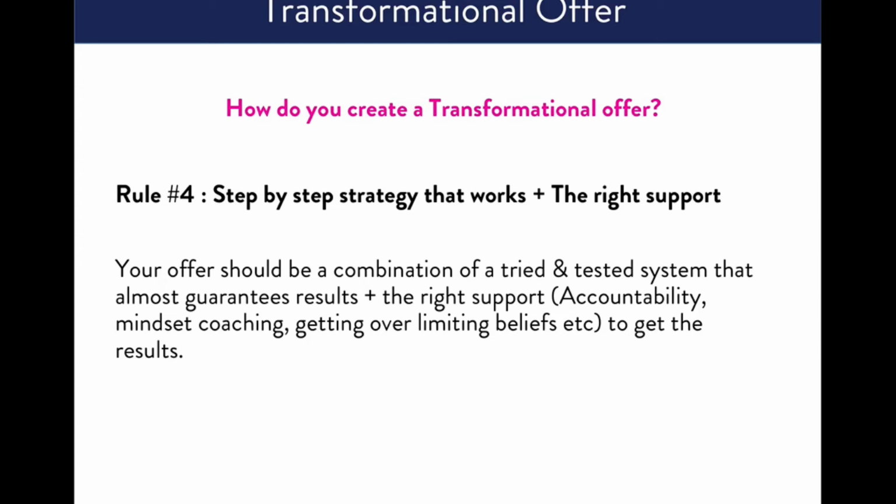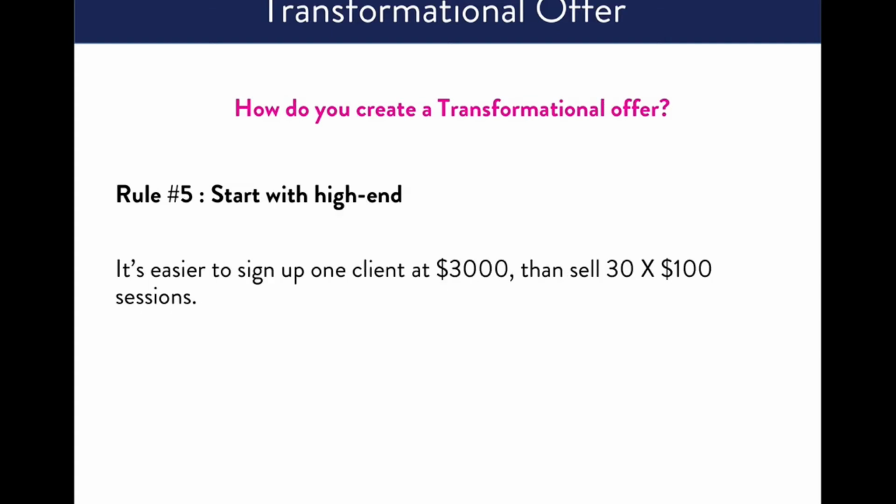And in order to do that, they need a step by step strategy that works, that is actually going to take them from A to B. But equally, they need the right support, whether it's in the form of accountability, email messaging, or mindset coaching, getting over their limiting beliefs. Honestly ask yourself, what kind of support does a person who is on this journey really need to almost guarantee that they're going to get results, and make sure your offer combines these two things.